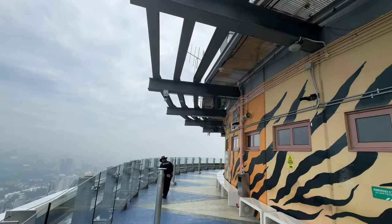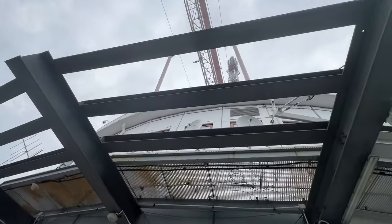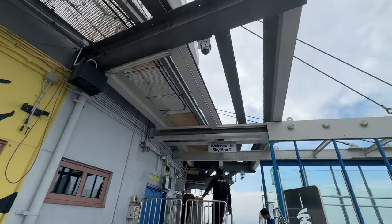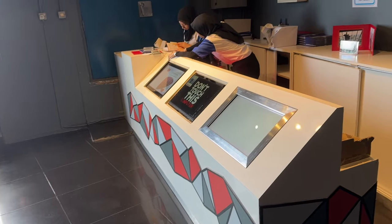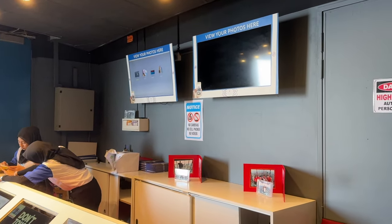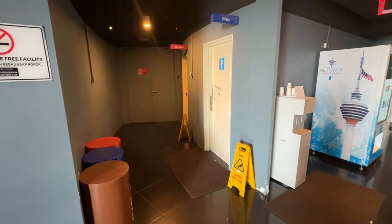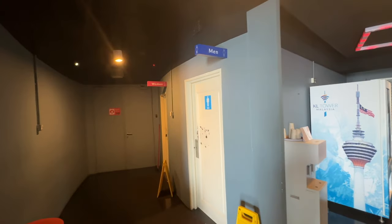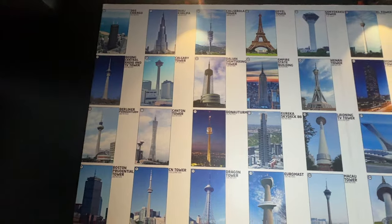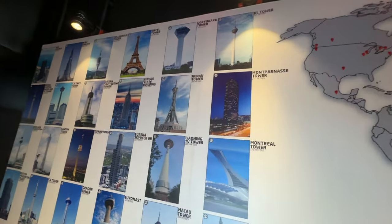After the skybox, there is no time limit for one to stay in the sky deck, but it started to get very hot up here, so I better move to the lower observation deck to rest. Before heading to the lift, there is this photo booth inside here where one can view and purchase those photos that have been taken in the skybox. Toilet is available here too. Why not take this opportunity to experience peeing 300 meters from the ground? There is a wall showing all the famous towers in the world beside here, including this KL Tower.